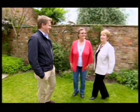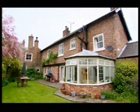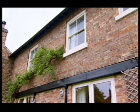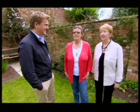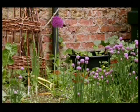Very peaceful, isn't it? Very peaceful. It is. Very nice. The back is as nice as the front. It really is, isn't it? Nice style. The brickwork's lovely. The sash windows are great. And the wall as well. I love the wall. Something about a walled garden. Every flower looks better against a walled garden. So no, that's lovely.